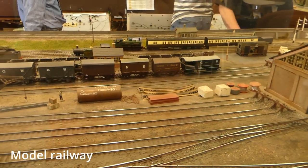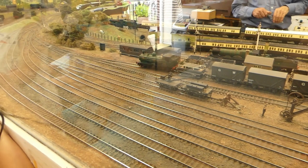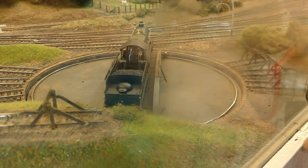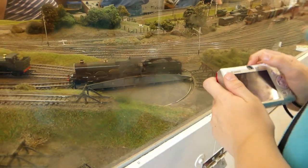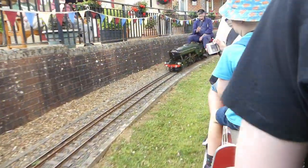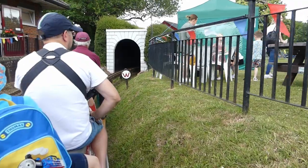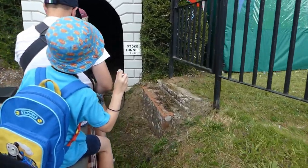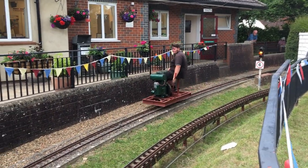It's a pannier tank. Try to hit it with Charlie. And off it goes. Oh, we're going in the tunnel. Into Stoke Tunnel. I think it's going to stop in this. Here we go. Something you see every day.